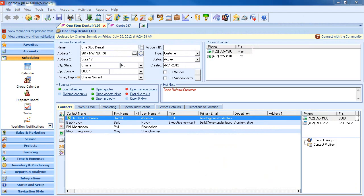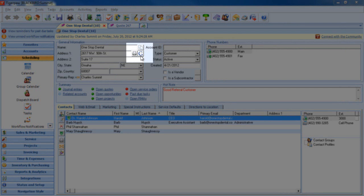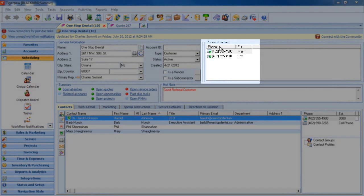What you see here is the account view. This is a primary view for Tigerpaw. Whether your focus is on the sales and marketing side of what we offer, the installation, service ticketing, maintenance and agreements, this is the foundation going forward where everything will revolve, because it's here we're going to gather all the information on your client, your customer, their name, their address. We do link to several different mapping softwares such as Google, MapQuest, and several others. We gather all the account phone numbers.